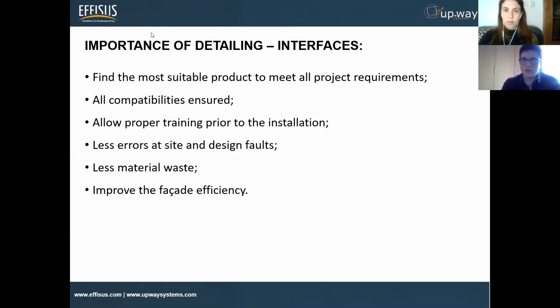And it's important to have all the compatibilities assured, as we've mentioned. We do the testing, but also if it's all part of a system, you already have the compatibility assured between the materials being applied. So to reduce all the errors, all the design faults that we even find, it's having an extra assurance that whatever the architect, whatever the consultant designed is exactly going to be applied right there at site. And again, to improve the whole efficiency of the project.